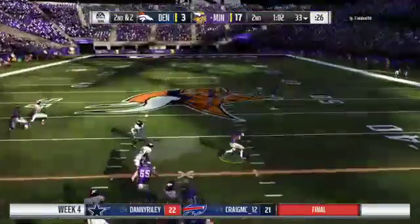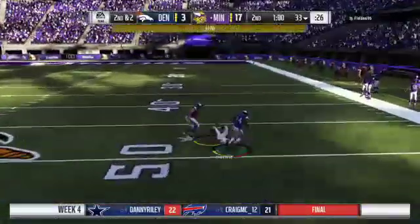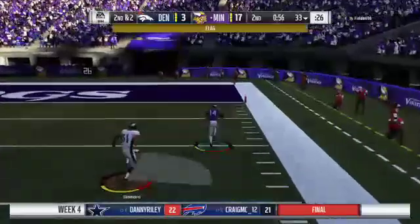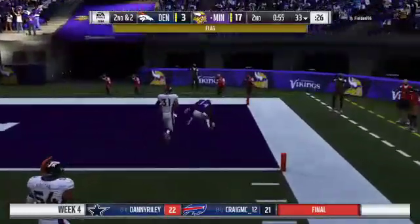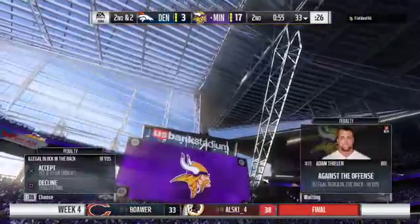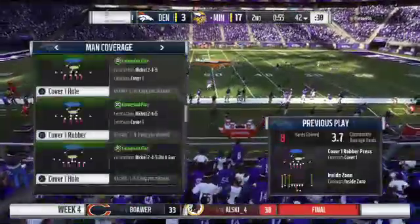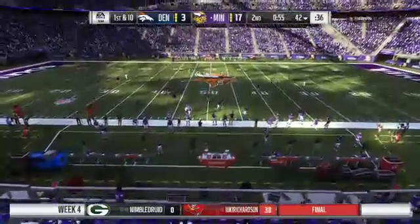Second down, Cousins. He's got the connection over the middle to Diggs. Stefon Diggs, 20. And he does take it in for the touchdown, but a flag on the field, and I don't think this is going to stand. Yeah, don't put the points on the board just yet.